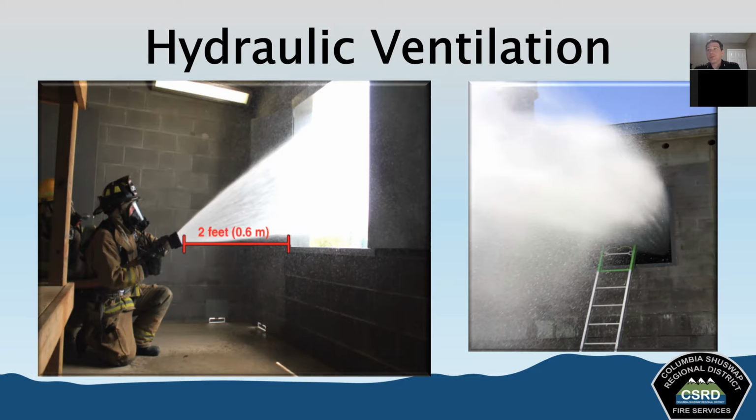So disadvantages, I touched on it briefly about the water damage. That's one disadvantage, is that it can definitely increase water damage within a structure if it's not done correctly. It can be a drain on available water supply. We're rural firefighters. We're working with a very finite quantity of water here in some cases, and saving that water can be very important.